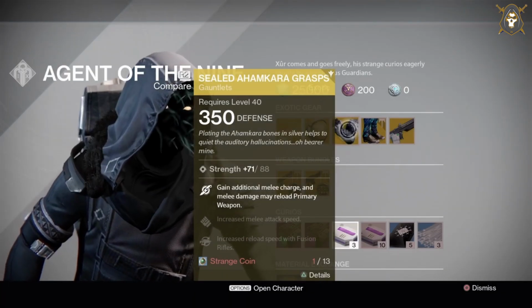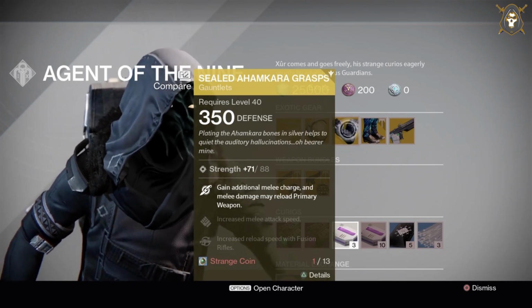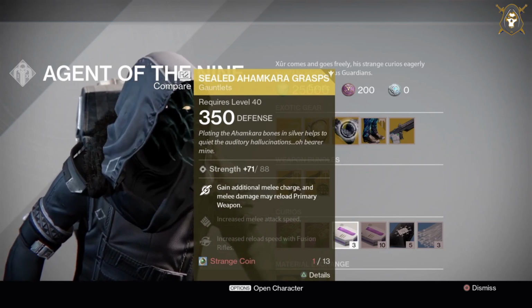He's got the Sealed Amakara Grass Gauntlets for the Hunter class for 13 strange coins. Base stat of Strength is 71, but can go up to 88.